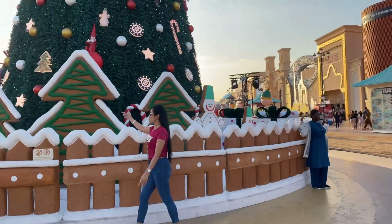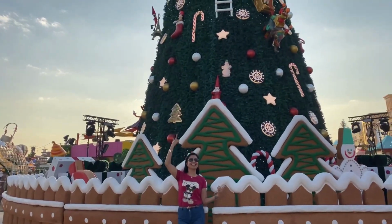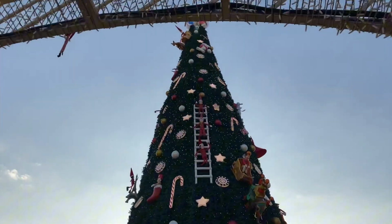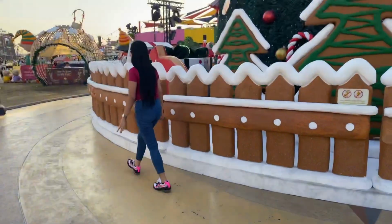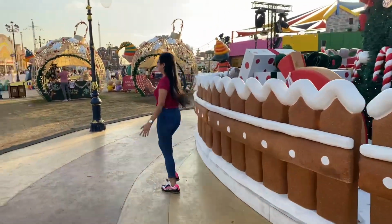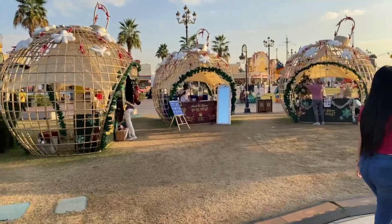Guys, we have already reached the giant Christmas tree, but I don't know how many feet this is, how tall this is, but for me, it's a giant Christmas tree. In the evening it is also nice because it's full of lights, the Christmas tree.